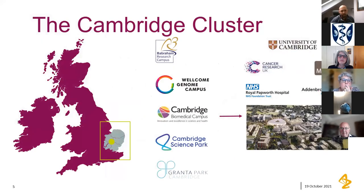Within Cambridge, what you can see here is the range of partners that we work closely with. Around 2,500 employees based on site and growing. And as I mentioned, it's the global headquarters for AstraZeneca.